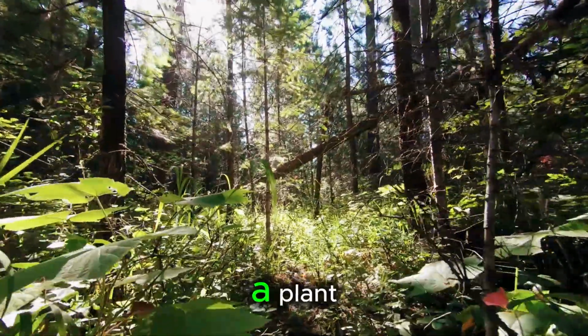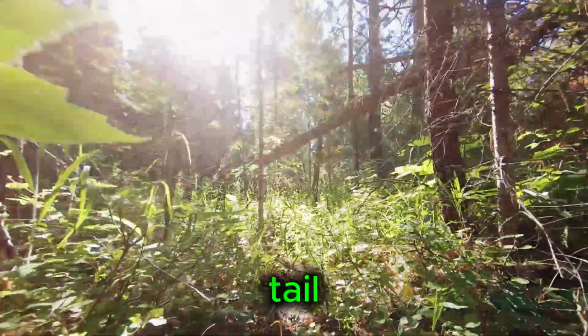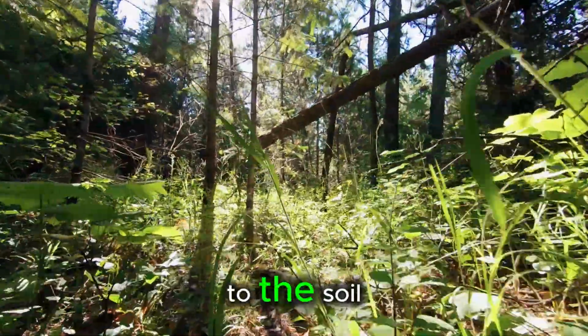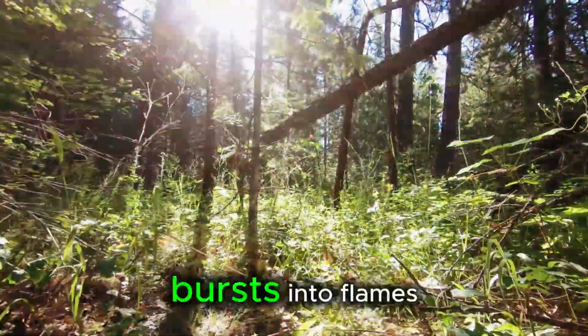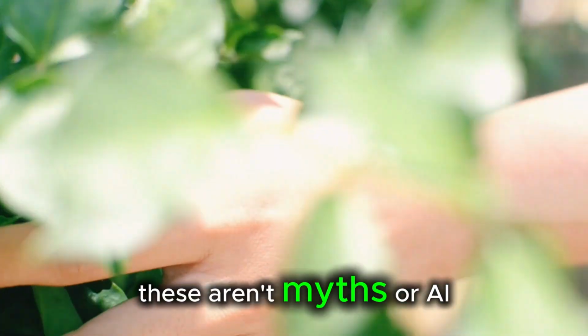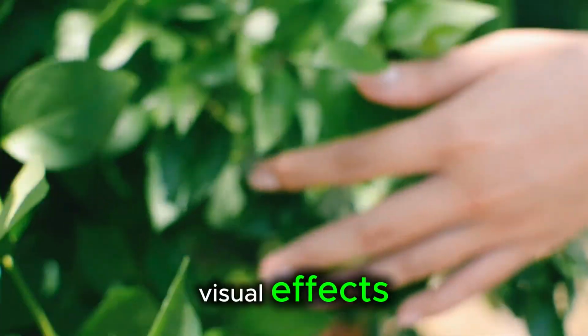Have you ever come across a plant that looks like an animal's tail? Or a tree suspended in the air, its roots not even close to the soil? How about the one that bursts into flames if a matchstick gets too near? These aren't myths or AI visual effects.